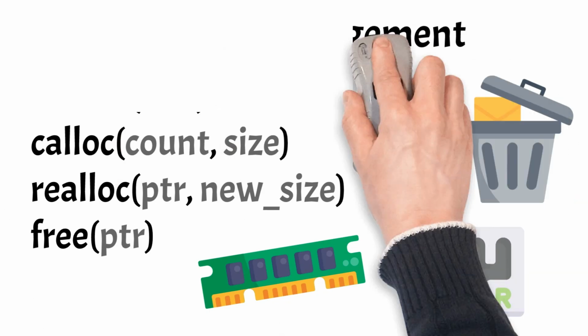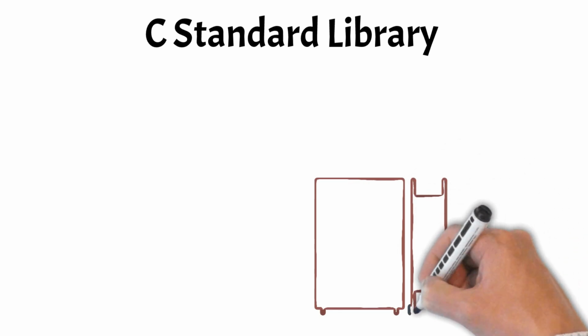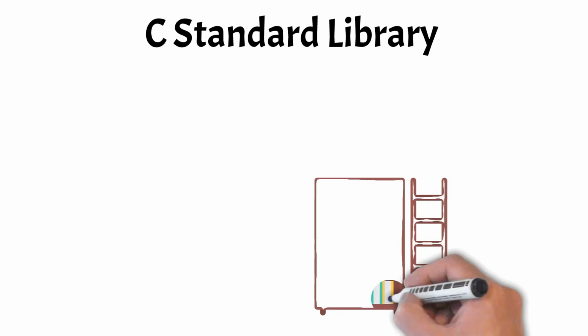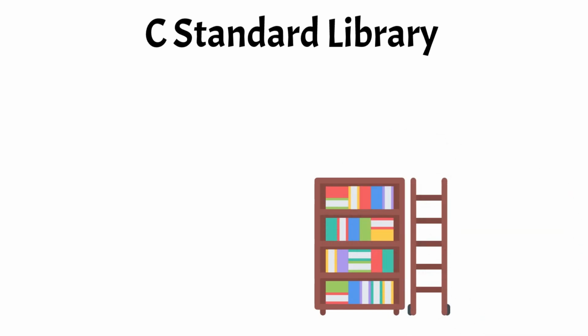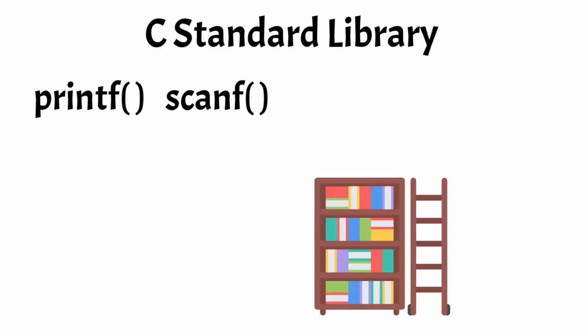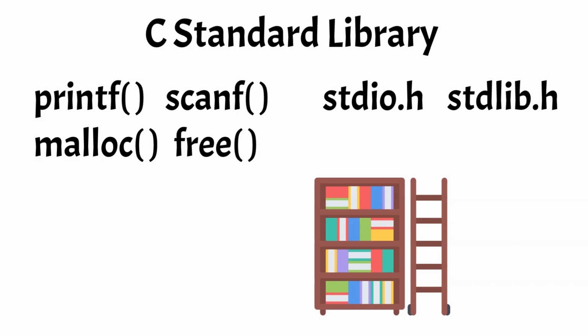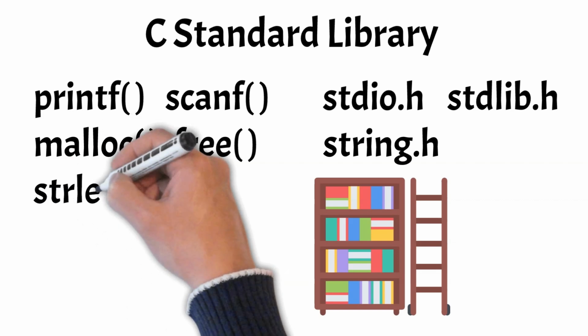Next, let's take a look at the C standard library. The C standard library is a collection of pre-written functions that provide essential services for C programs, making it easier to perform common tasks like input-output, memory management, and string manipulation. Some commonly used functions from the standard library that we've already seen include printf and scanf for input-output, and malloc and free for memory allocation and deallocation. The C standard library also provides important header files like stdio.h for file handling, stdlib.h for general utilities, and string.h for string manipulation, where you'll find functions like strlen for calculating the length of a string.